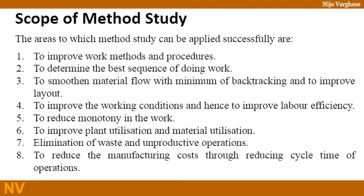Maybe if you're not properly doing the method study, we will not know, the worker may be doing the same thing again and again. So that monotony can be avoided sometimes. Method study will help to avoid the monotony in work, to improve the plant utilization and material utilization. So we can effectively utilize our resources. Plant machinery and equipments can be effectively utilized, and material can be effectively utilized.